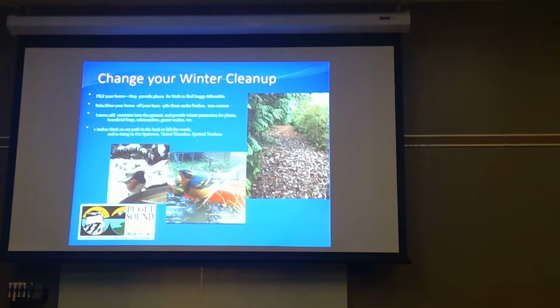Okay, so change your winter cleanup. This is about the habitat. I was talking about how habitat changes how you feed. One of the things you want to do, one of the things that blowers have really messed up, is if you take everything out of your yard, you take all your leaves away, there's no place for bugs. There's no place for insulation.